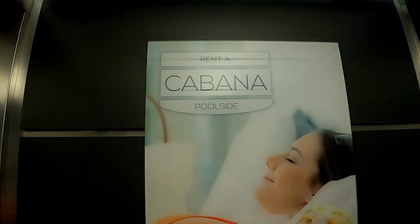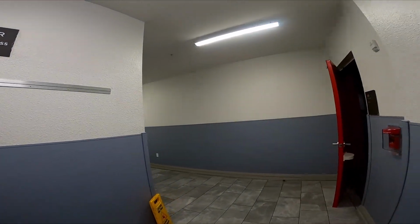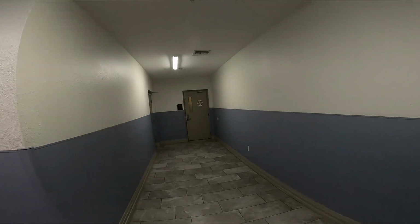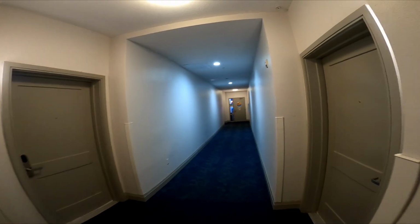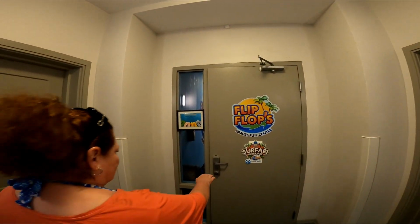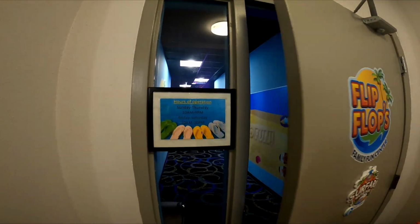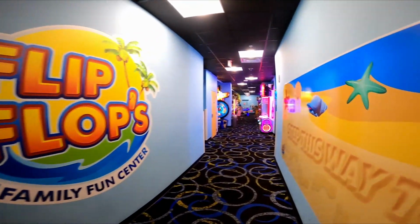We got it. We're gonna go check out a cabana. Okay, we're following the signs that say Safari Water Park. This way. You've got to walk through the arcade to get to the water park. Hours of operation: Sunday through Thursday, 10 to 9, Friday and Saturday, 10 a.m. to 10 p.m.